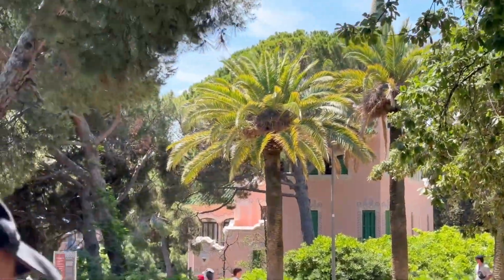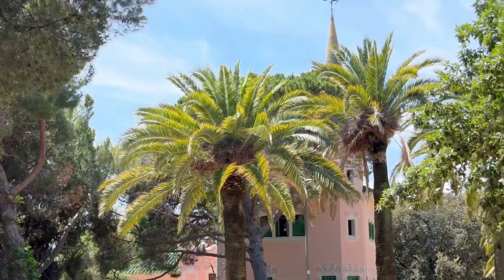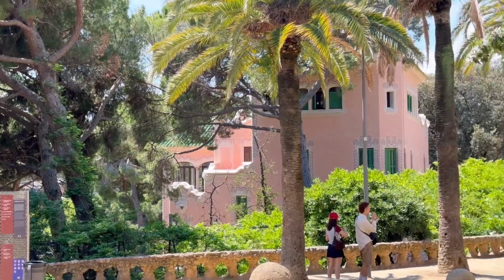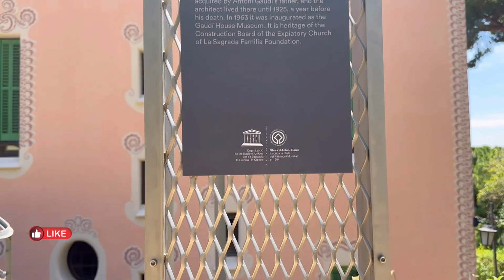And the one that we went where we were. As I was saying now, keep in mind that when we do design, this is the house of Gaudi, the famous architect who designed this park.